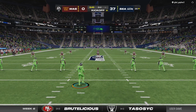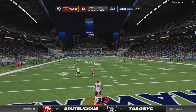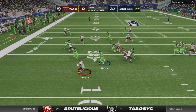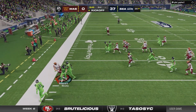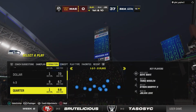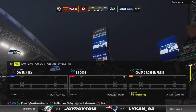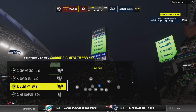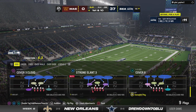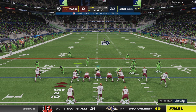Set now to kick this one away, and off it goes. And we'll see a return here from the end zone. Pushing his way through. And they'll be backed up a bit to start as he's out of bounds at the 16. Washington offense at the line and ready to roll.